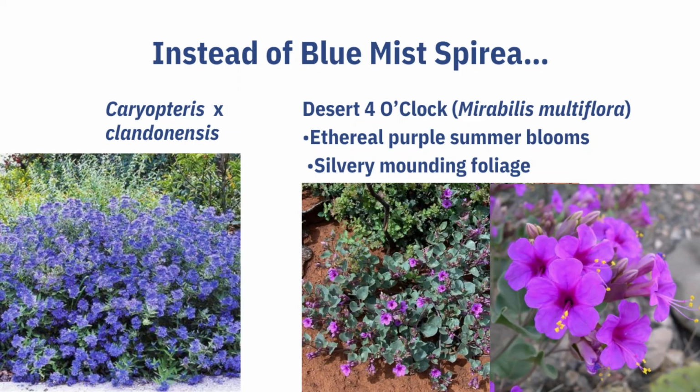So instead of Blumea Spirea, another absolute bee magnet, if you want an alternative, Desert 4 o'clock, Mirabilis multiflora. Some of the best specimens I've ever seen have been in Utah. It's this incredible ethereal color, and that gorgeous silvery mounding foliage. It's started to spread, not terribly aggressively, in my own garden, so I'm digging up plants and handing them off to friends so we can spread the love.